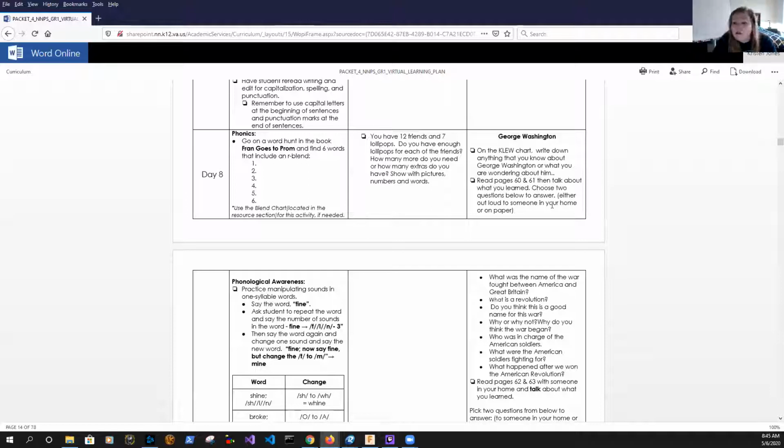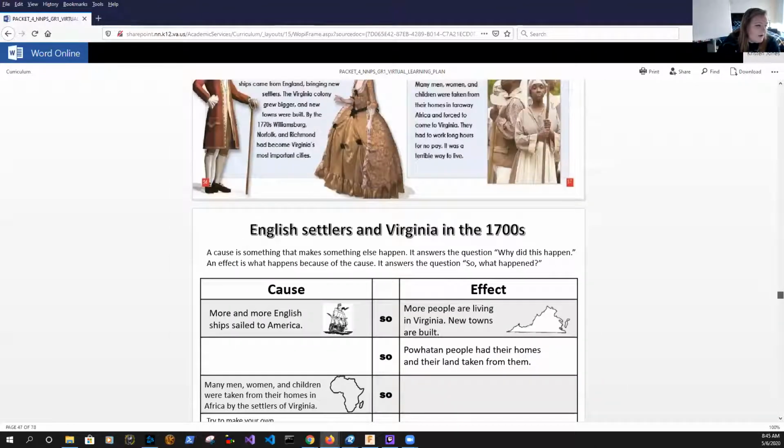So out of all those questions, pick 2 of them to answer either out loud by talking with a family member or write them down on paper. After you have done that, it says read pages 62 and 63 with someone in your home and talk about what you learned. So let's go to pages 62 and 63.